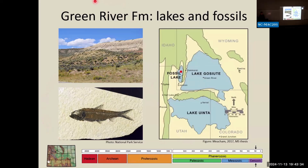Another factor that owes its existence to these internally draining lakes is the remarkable preservation of fossils in rock units such as the Green River Formation in southwest Wyoming, places like Fossil Butte National Monument. Again, these were pretty calm water settings, and so any organism that died in that water column and floated down to the bottom was buried in sediment in a quiet manner, and was not disturbed. And that today yields the outstanding fossil assemblage that we see in the Green River Formation, including our state fossil, Knightia.